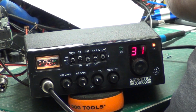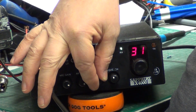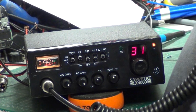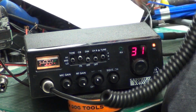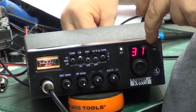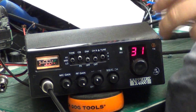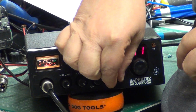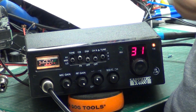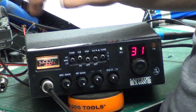Tango 21, Mr. Chippie test. Tango 21 working. Roger, managed to find the volume control. So, I'll just plug my extension speaker in. Yep, roger that. Let me know when you're ready. Ready now. Roger that, off we go.